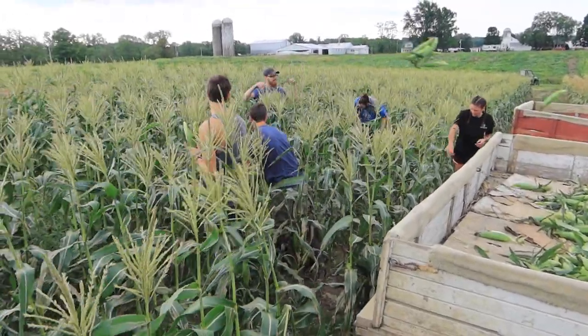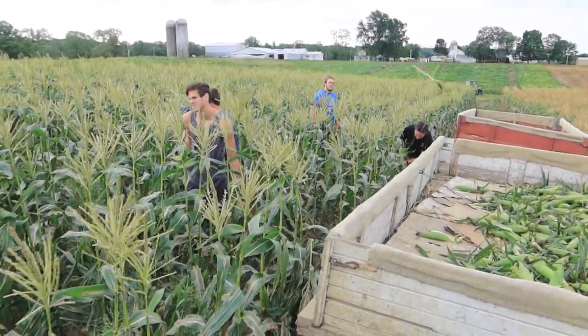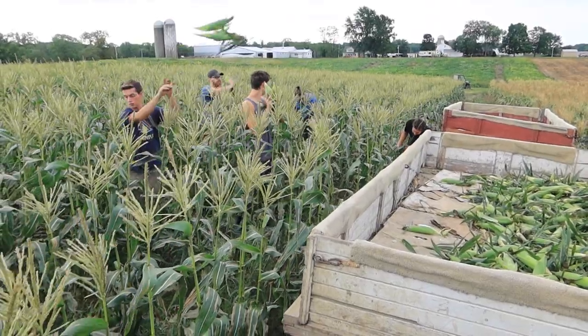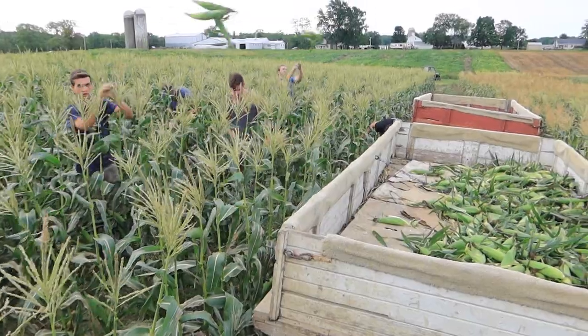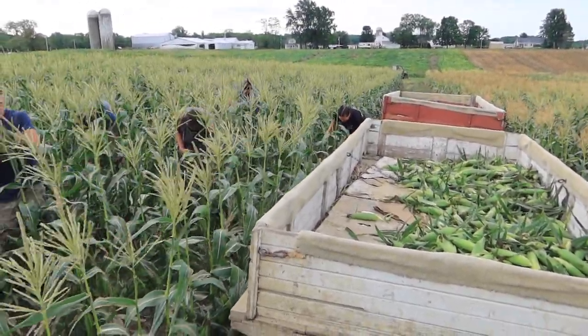We like to have at least five pickers, one on each row, and then a cleanup person checking each row or picking out ahead, trying to keep the crew together side by side. If we get too spread apart, it's hard for everybody to get the corn in the wagon without throwing it really far.